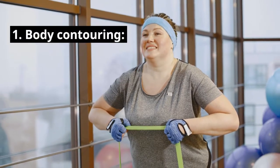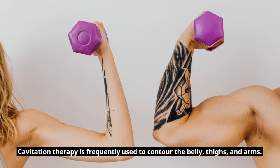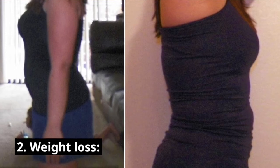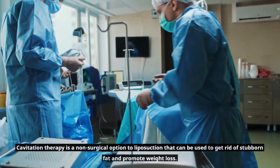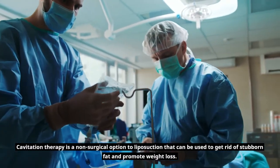1. Body contouring. Cavitation therapy is frequently used to contour the belly, thighs, and arms. It does this by reducing the appearance of cellulite, tightening and toning the skin. 2. Weight loss. Cavitation therapy is a non-surgical option to liposuction that can be used to get rid of stubborn fat and promote weight loss.